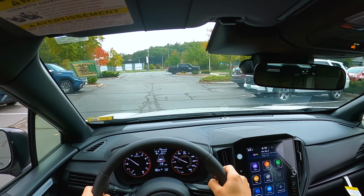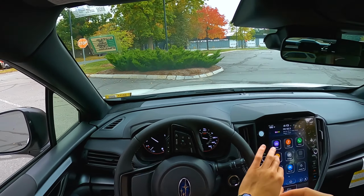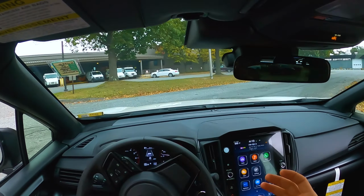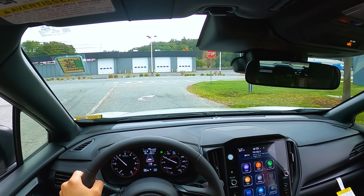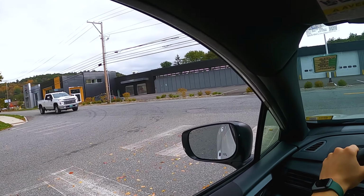But overall, guys, like I said, I think this would be a great compromise for someone like me who wants a little bit more space than a sedan, doesn't quite want that heavy SUV feeling or kind of Crosstrek. I wouldn't necessarily say the Crosstrek is an SUV. It's kind of between a hatchback and an SUV.